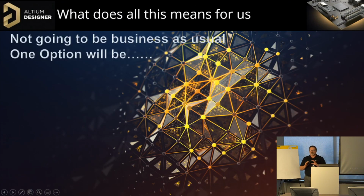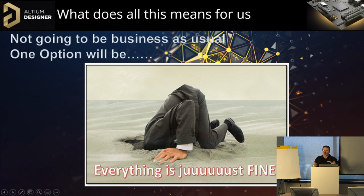What this all means for us is simple. It's not going to be business as usual. And I tell you, one option for you is going to be this. You can simply bury your head in the sand and just say everything's going to be just fine. That is an option for you. It's not a very good option, but it is an option.